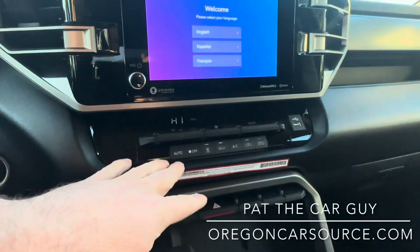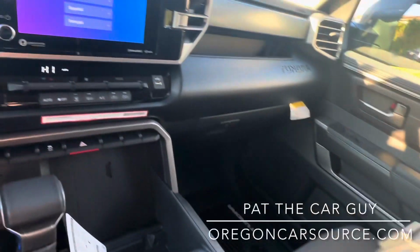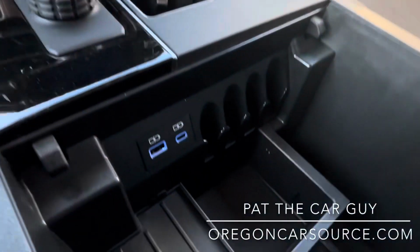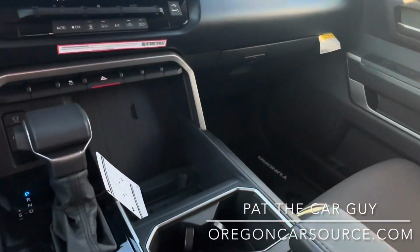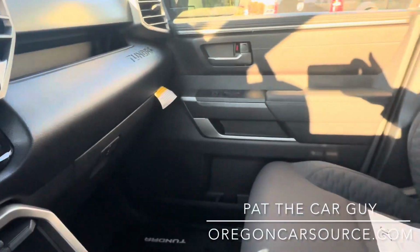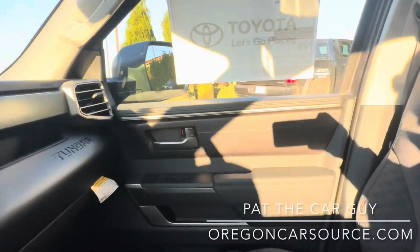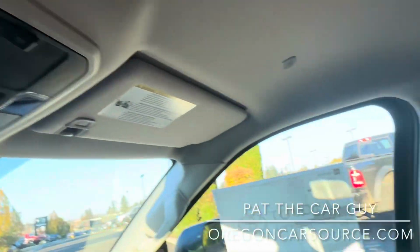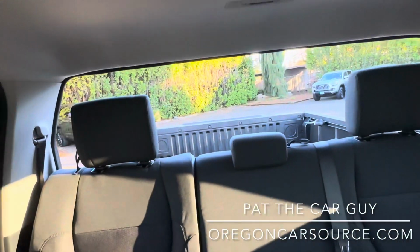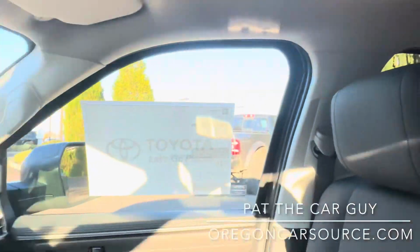We've got auto climate control. There's your USB port for your Apple CarPlay and Android Auto. Extra fast charging USBs in this humongous center console. Really nice cloth interior on this SR5 model. Gotta love the CrewMax for that roll down rear window. Nobody else has got that. Pretty cool feature.